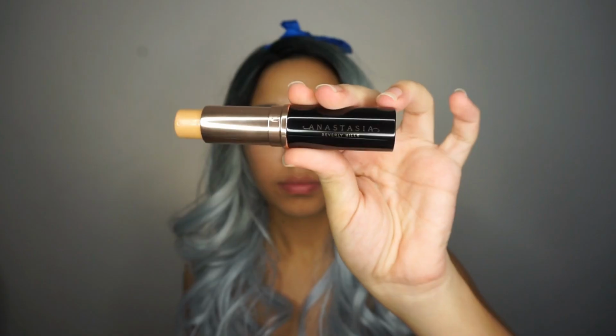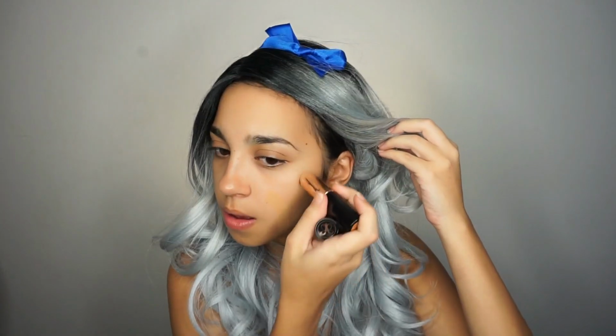So to start with this look, I'm using the Makeup Forever Mist and Fix Makeup Setting Spray. To prime the face, I'm using the Cover FX as always. For foundation, I'm using the new Anastasia Beverly Hills Stick Foundation.